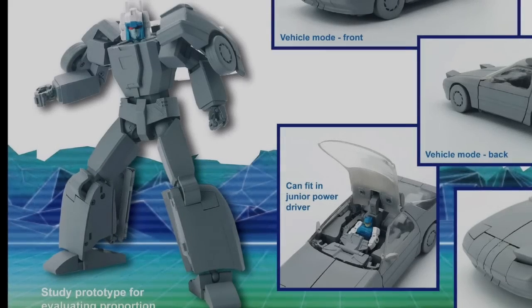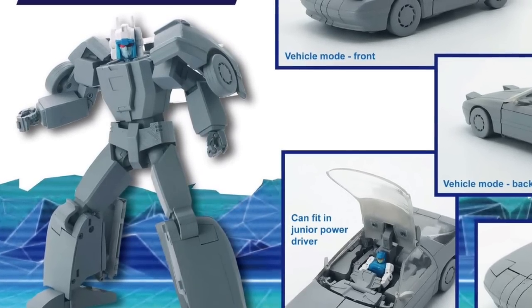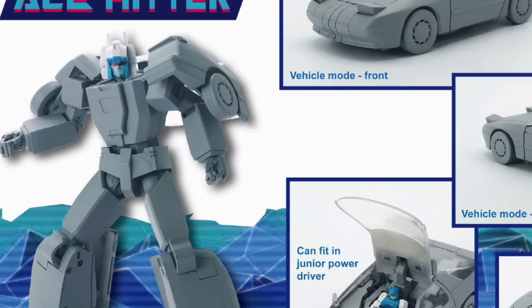Fans Hobby, going hard with the Headmaster Juniors. At least it's something different, something that's tied to kind of that G1 era, if only by a thread, and a company that makes pretty good stuff. So I'm interested to see.